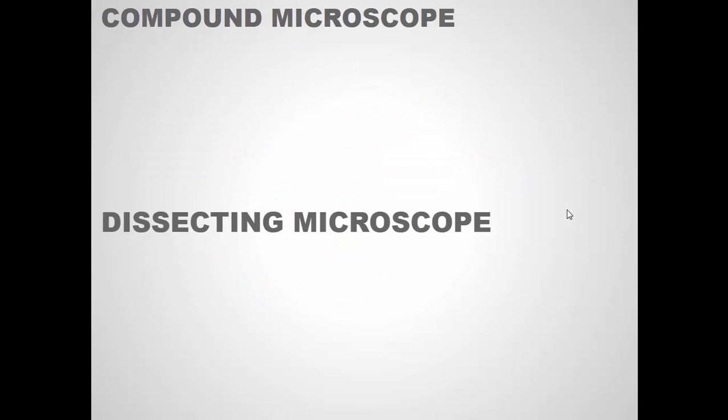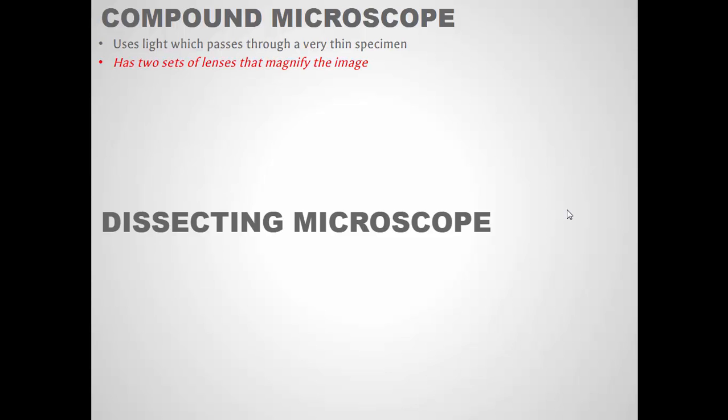So we have 2 microscopes that scientists use all the time. The compound microscope is the one you're probably most familiar with, that we use a lot in 7th grade. The compound microscope uses light moving through the specimen to create an image, so whatever you're looking at has to be quite thin. It has 2 sets of lenses that magnify the image. There's the eyepiece lens that you look in, and then there is the objective lens. Most microscopes have several objective lenses that you can select.